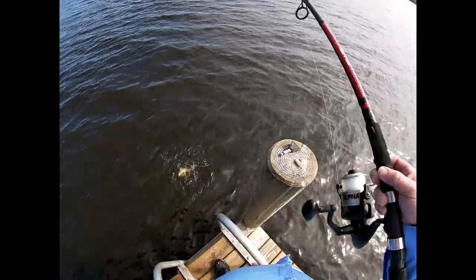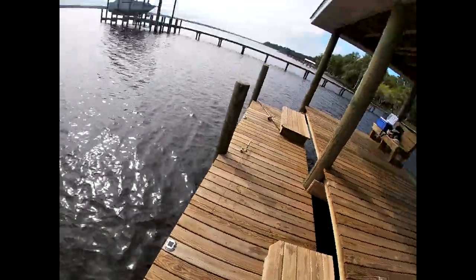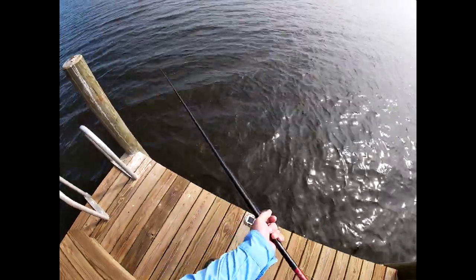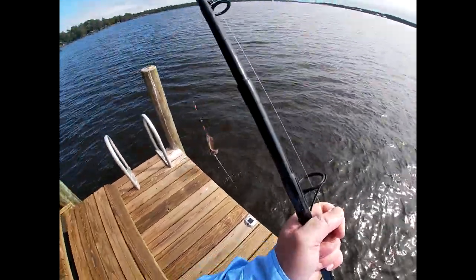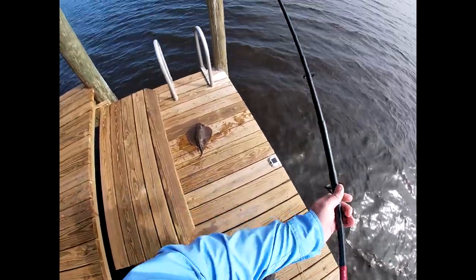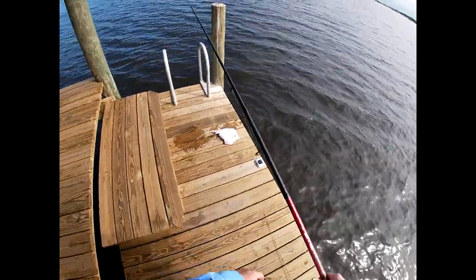Oh my gosh. I thought the last one was the biggest stingray I ever caught in here. Lord have mercy, this one's bigger. Oh my gosh, this is a big one. This is the day of the rays. Look at the size of that sucker. That's the ones when they have those two prongs on the side. I don't know if it's a male or it's a different kind. See the... Shoot.